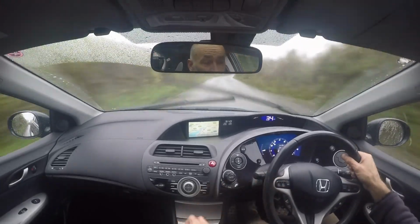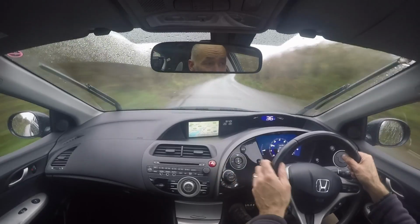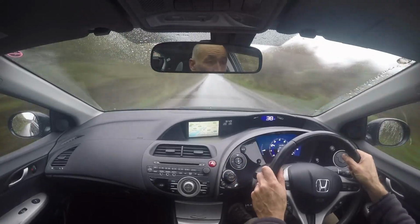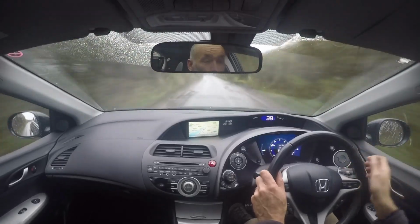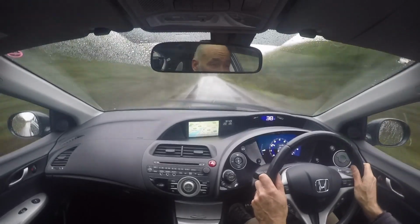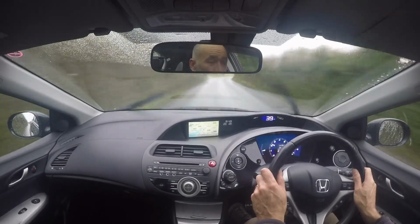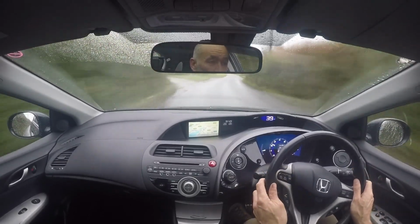Both myself and Tony, my business partner, used to work for the Bristol Honda dealership. So we know Honda cars inside out. If it wasn't driving right, we would know about it straight away. But this drives as well as any Civic I've ever driven. It just feels really tight and taut to drive.